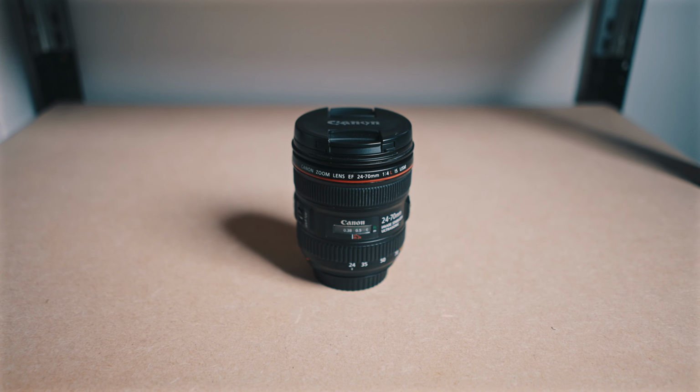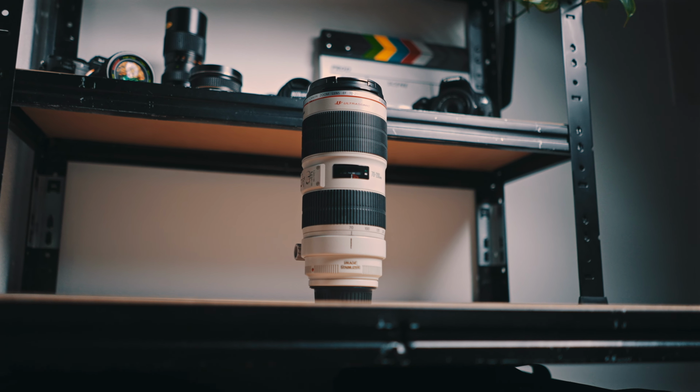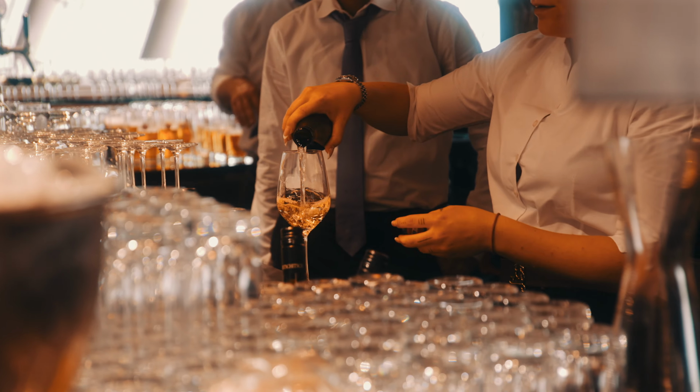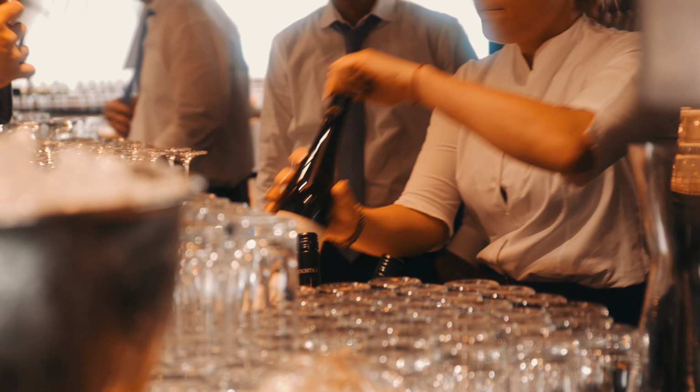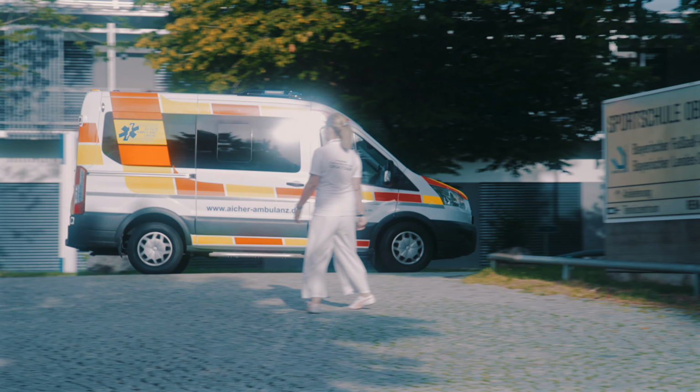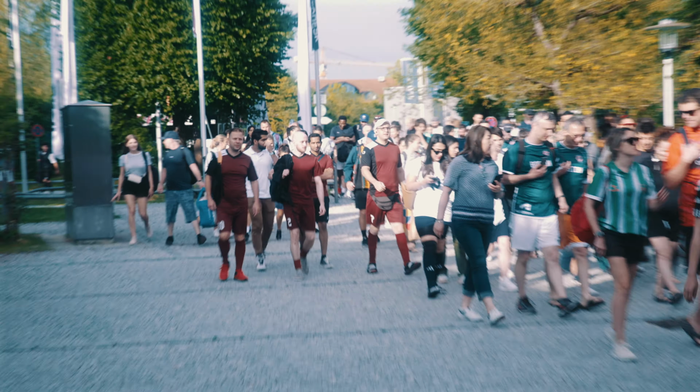Zoom lenses are incredibly versatile. They cover a range of focal lengths within a single lens, allowing you to zoom in and out without changing lenses. This makes them perfect for capturing a wide variety of shots without having to swap lenses constantly, which is especially important if you're planning on shooting stuff like events, where things can quickly happen unplanned and you have to react accordingly.